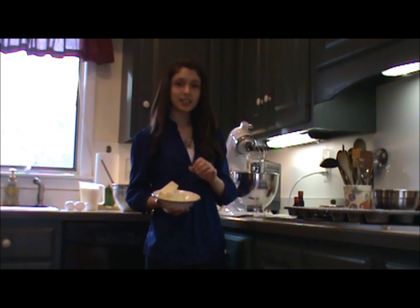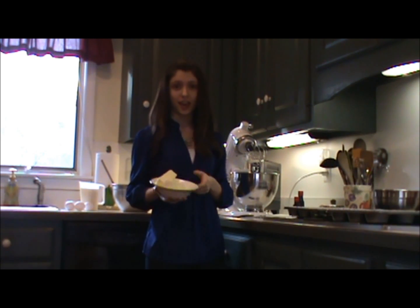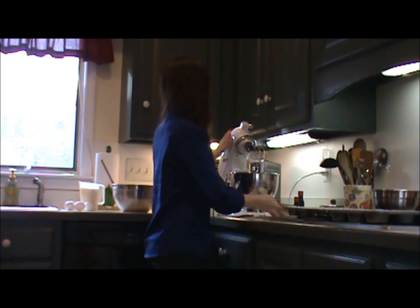So we're going to start with our essential butter. I've got 2 sticks here. This is equal to 1 cup. You gotta have a lot of butter if you want to make a good cake. And it's also essential to making good French toast. So I'm going to get this into the mixer here.